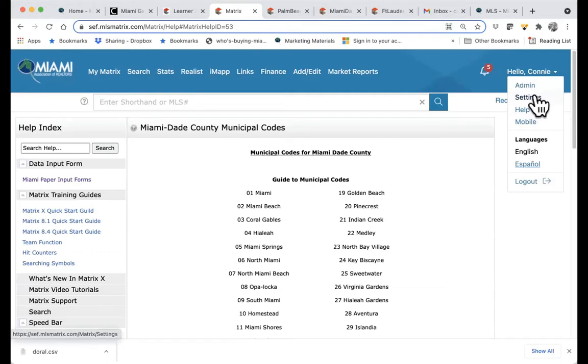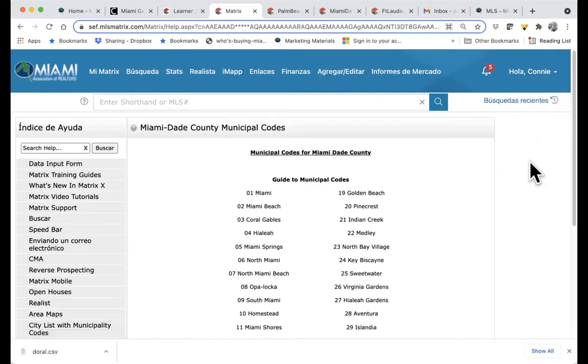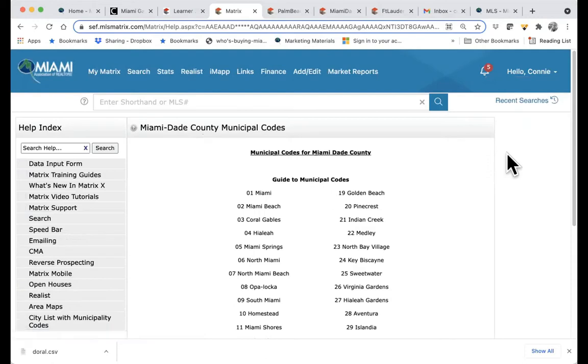Now we're going to come over to settings. I also want you to note, if you have a preference, you can make Matrix English or Spanish, right? You can choose, and you'll have the information in Spanish. Click over and choose English. You can also choose to send to your customer in English or Spanish.